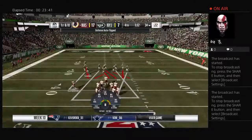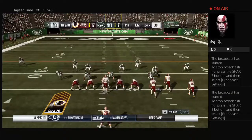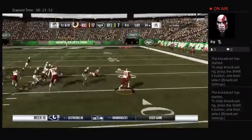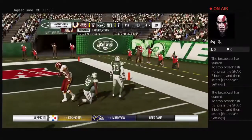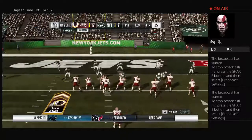From the 34 now, here's 1st and 10. They pitch out to Howard, finding room to the 20, and finally taken down at the 4-yard line. All told, it's an even 30 and a first down.